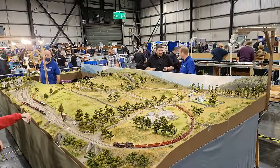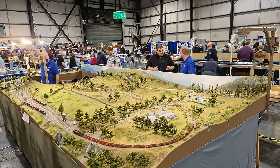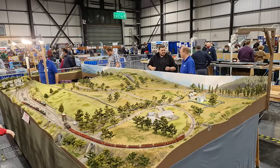Smaller layouts in the show, joking aside, massive 009 gauge layout, Bron Hebbock. Now, Rob, can you tell us a bit more about this fantastic layout?